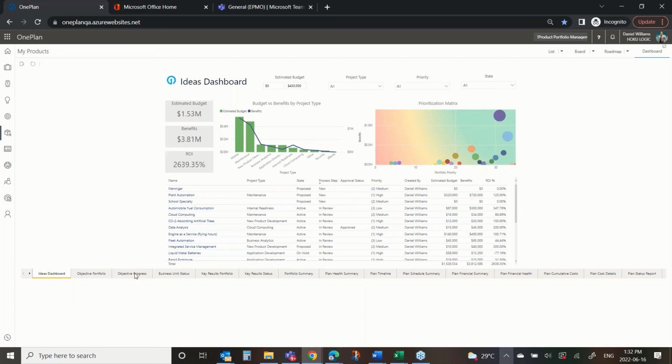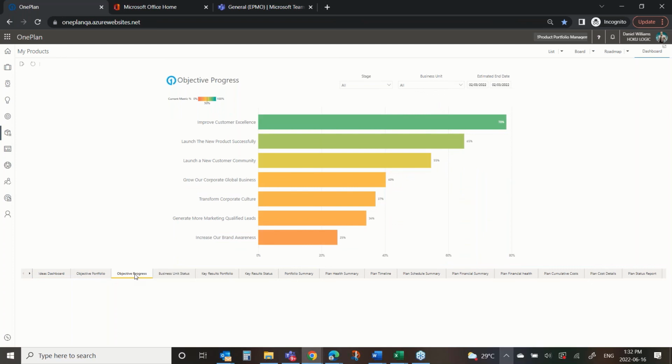Maybe I want to understand how my objectives are progressing because I know what products are linked to them, and so forth. There's a long list of reports to show where you are in terms of resourcing, overall financial performance, and so forth, as well as all the product mix. I wanted to just show you a couple. There's a rich reporting dashboard package that we continue to add new reports to. And Jim, with that, I'll draw the demo to conclusion.